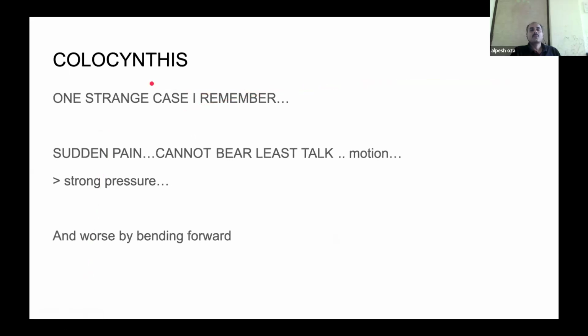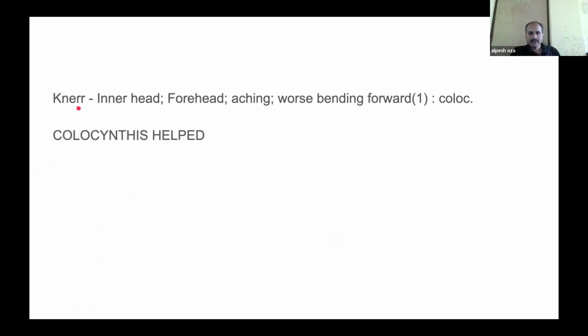Another remedy is colocynth, and one very strange case that I remember is that there was sudden pain in this patient, but since the side affected was the left side, I didn't think of belladonna, but I thought of colocynth. There was strong amelioration by strong pressure. And there is an interesting rubric in the repertory, forehead aching worse bending forward, and the remedy is colocynth.